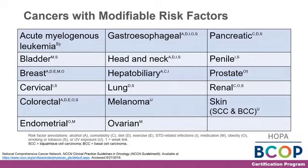And so we do know that the use of postmenopausal hormone replacement therapy, as well as fertility drugs, can increase the risk of ovarian cancer. Another one that I like to point out is cervical cancer. So cervical cancer has the I and the S. So I for infection or HPV, and S being smoking related factor.